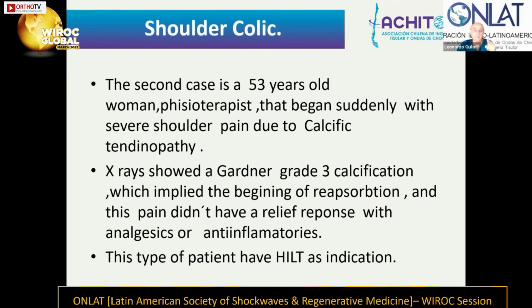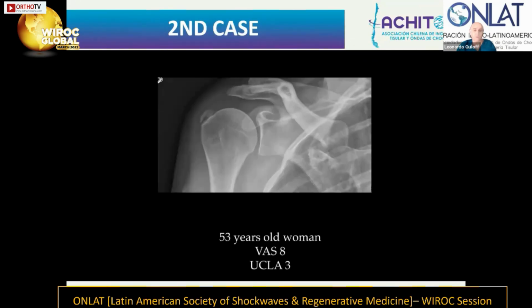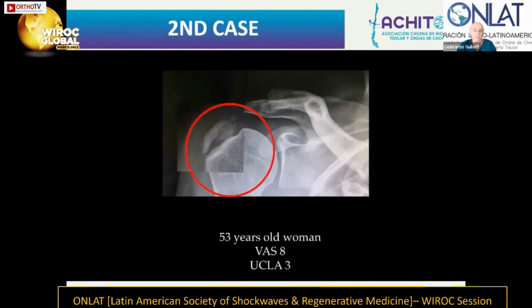What we did with this 53-year-old woman, who is a physiotherapist, and I will show you in the video, is this case where she has a Gardner 3 calcification. It was starting the reabsorption. We decided not to use shock waves at all. It's not indicated, but we used, as you will see, high intensity laser therapy. Here I will show you. Here is the calcification grade 3.